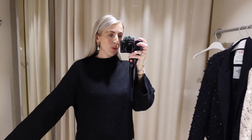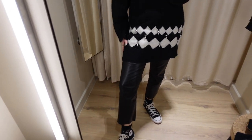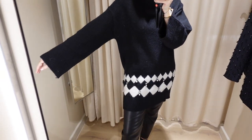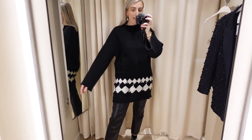The next is this jumper dress. I've literally just whacked it on over the top here. But you could totally wear this as sort of like a tunic as well. Even style with some tights, some knee-high boots. Super festive. Again, it's not itchy either. This is the size extra small, and it's quite an oversized fit. I thought it was going to be too small on me, but as you can see, it's absolutely fine.